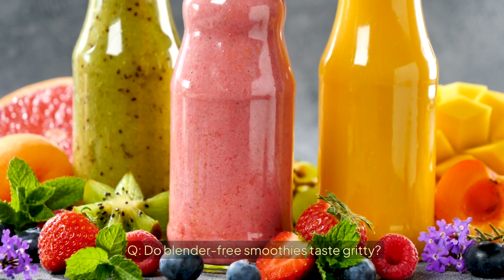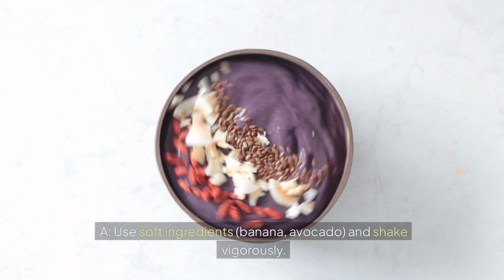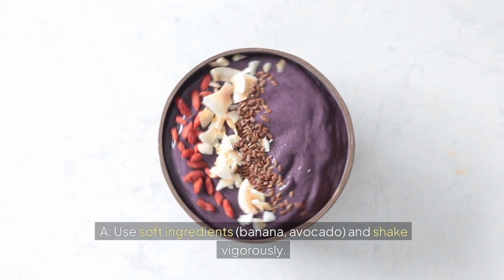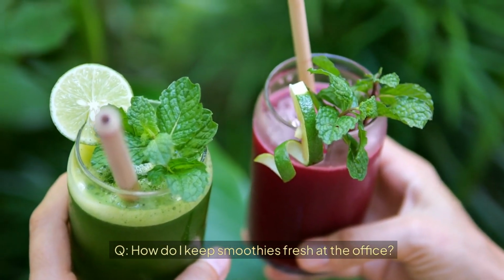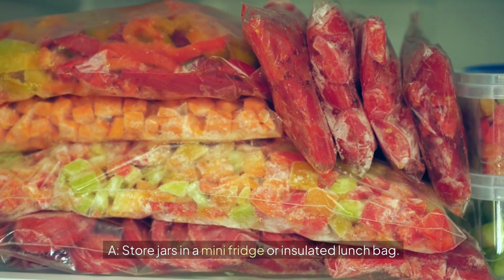Q. Do blender-free smoothies taste gritty? A. Use soft ingredients, banana, avocado, and shake vigorously. Q. How do I keep smoothies fresh at the office? A. Store jars in a mini fridge or insulated lunch bag.